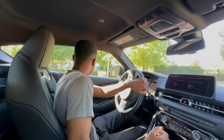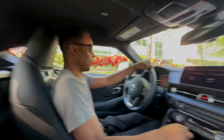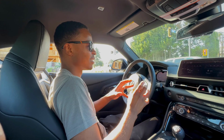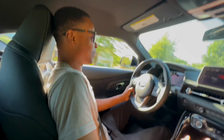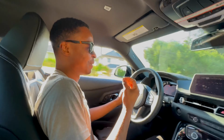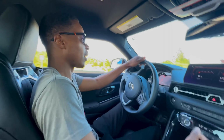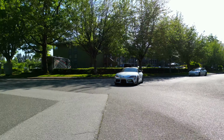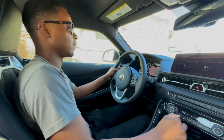The transmission feels like a BMW transmission, like a regular BMW transmission. Whoa, it just pulls and goes. The rev matching, I feel like sometimes is a little bit off, but it's really fast. I can smell the... don't worry, cameraman. But yeah, it's a pretty fun car, right? Yeah, I'll close the windows just to get rid of some of the noise.